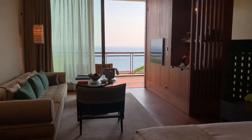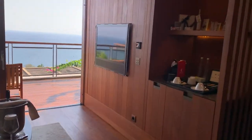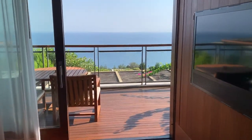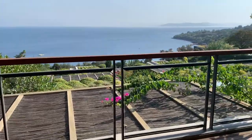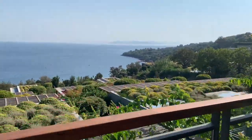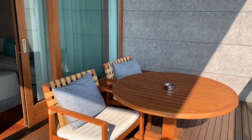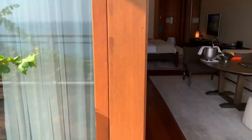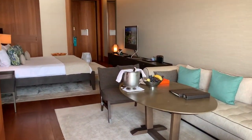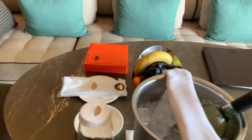So I am in a sea view room, and as you can see, the room is set up as a junior suite as it would be in other hotels, so quite spacious. Aside from that, what I really enjoy is the extremely high ceilings. So it kind of feels like you've got two rooms all packed into one floor.